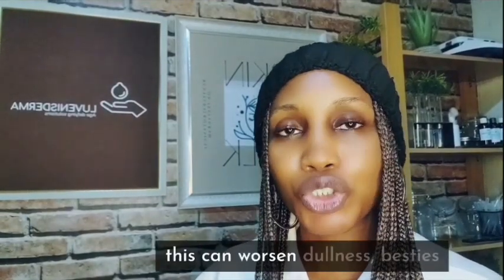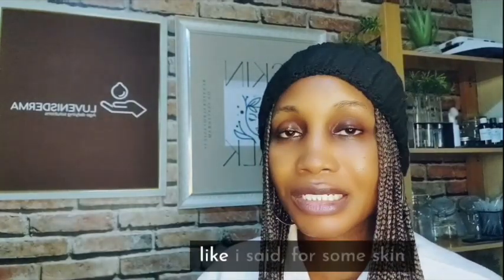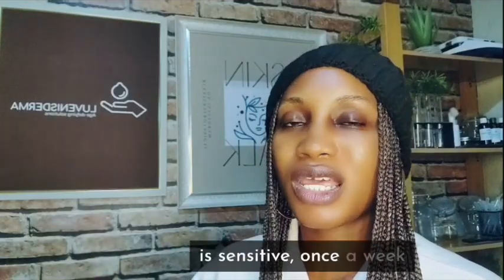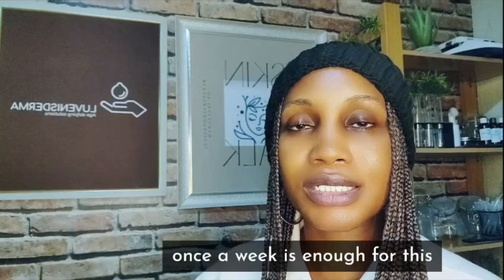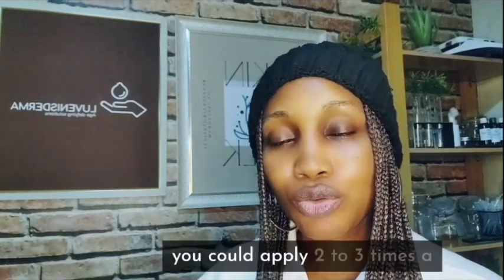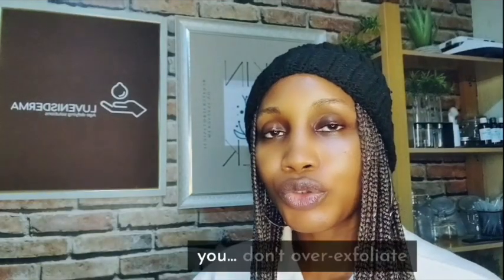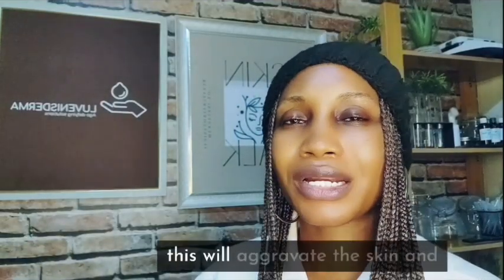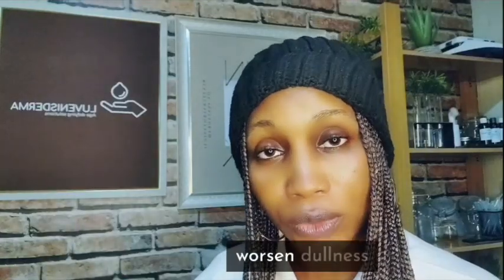Avoid over exfoliating. This can worsen dullness. Besties, please don't overdo it. Like I said, if your skin is sensitive, once a week is enough for this acid exfoliant. For some other skin types, you could apply 2 to 3 times a week. Don't do it more than the recommended number of times a week, because if you over exfoliate, this will aggravate the skin and worsen dullness.